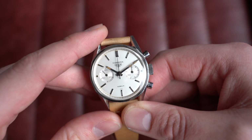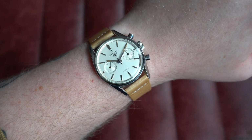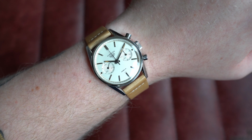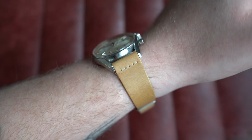So let's show it on wrist and taut dimensions. And here we go on my 7-inch wrist, a beautifully proportioned chronograph. I love this kind of stuff. 35.5mm by 45mm lug to lug, 11mm thick and 18mm lugs.